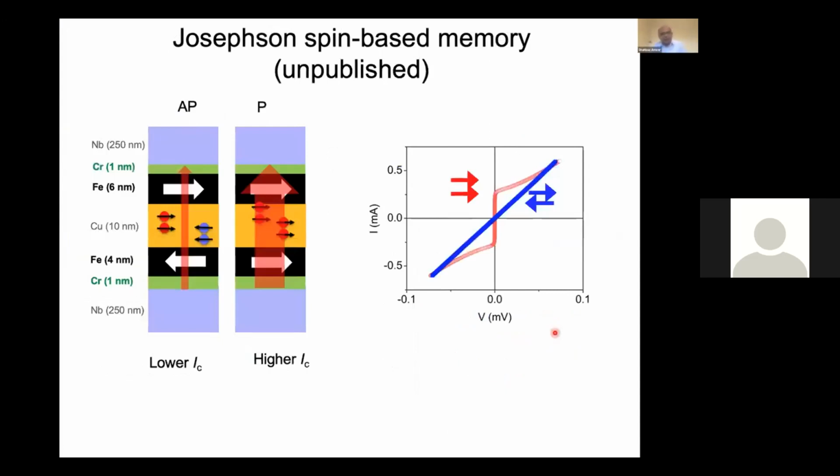Then another very interesting work is the spin-based memory. It is our unpublished work. Here we have again the same kind of device as I introduced, a Josephson junction, but in the barrier is the spin valve. We are generating a spin polarized current here, and that spin polarized current can be switched from a lower critical current to a higher critical current by just switching the magnetization of one of the ferromagnetic layers. So this can be used as spin-based memory devices.